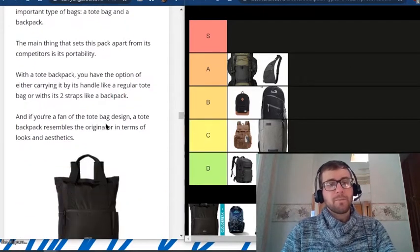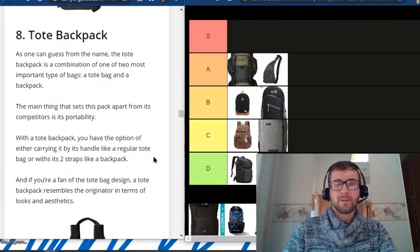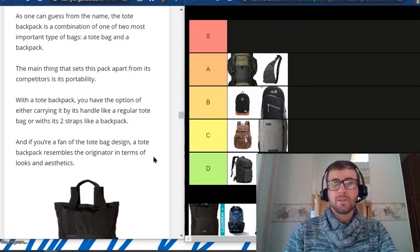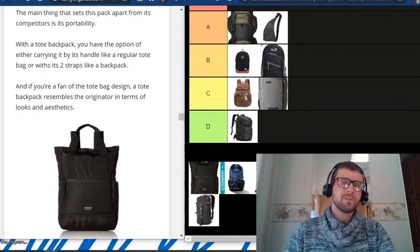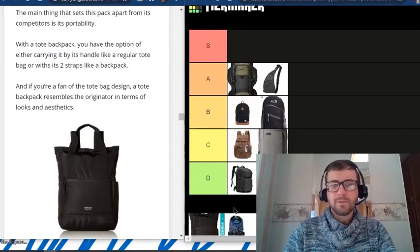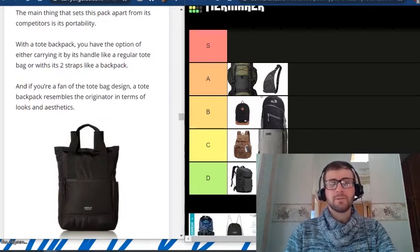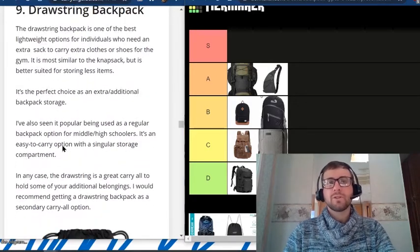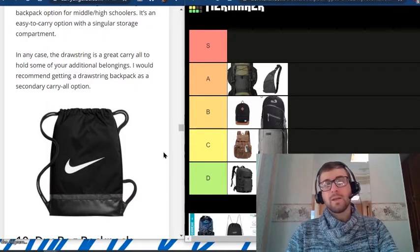Next is the tote backpack. A tote backpack is like a combination of two things: a tote bag and a backpack. Isn't that crazy? But it's one of those things where it doesn't really do either of them very well. So unless you're regularly switching between using it as a tote bag and using it as a backpack, I don't see why you'd need this. D tier.